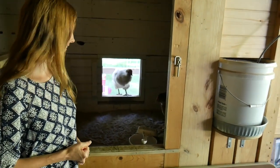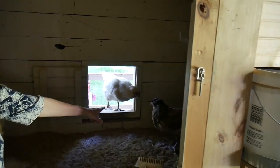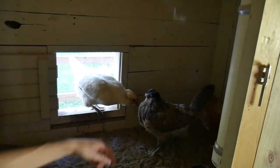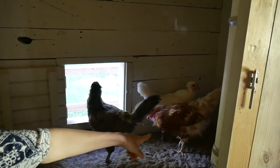And so these are our two Easter eggers, the white one and the gray one. They lay a light greenish egg, and that one lays a light brown egg.